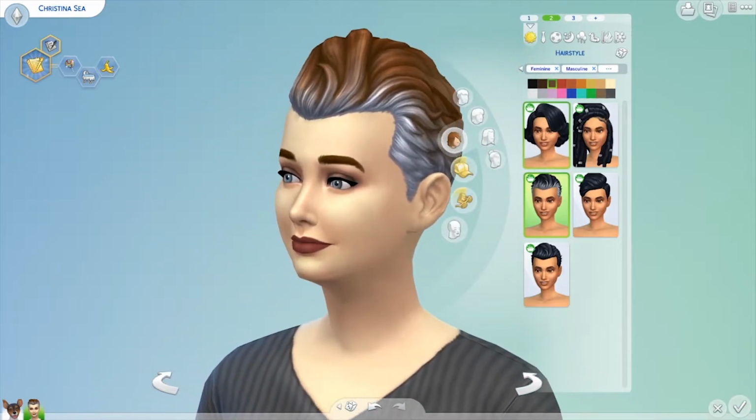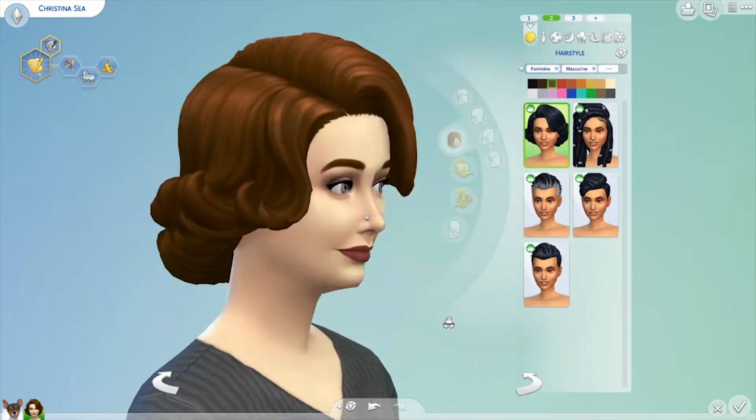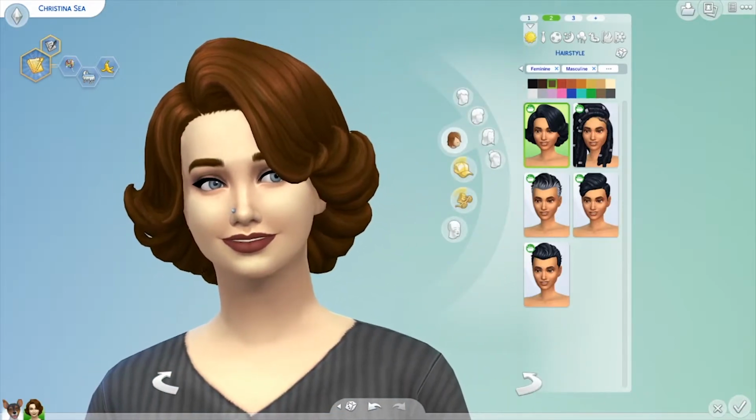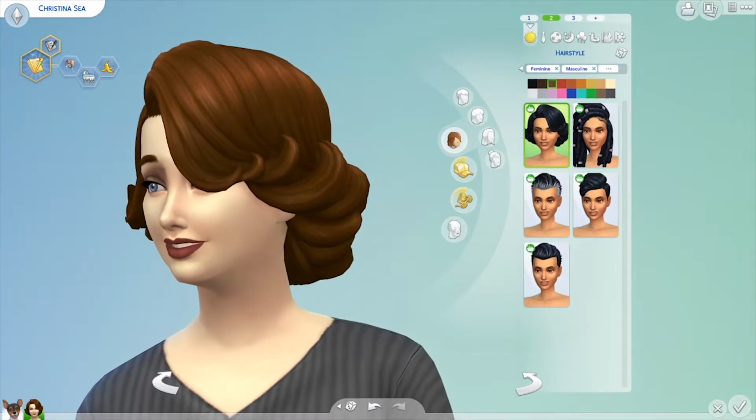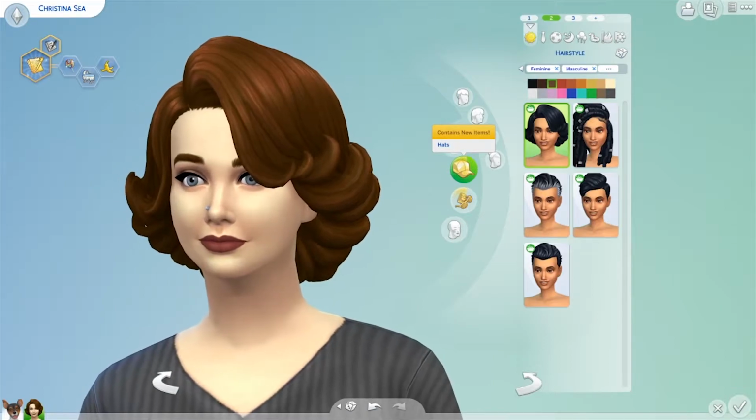I was actually talking on stream the other day about how I really wish someone would come up with a mod where slowly your hair could gray. Maybe that's because I found my first gray hair. Don't judge me. I'm going through a thing. I'm an old woman, okay?